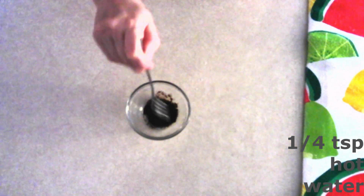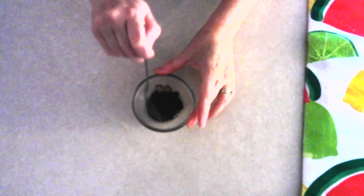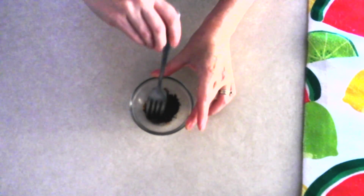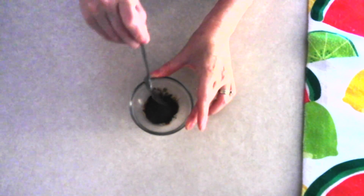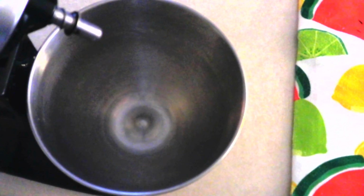Add a 1/4 teaspoon of hot water and use a fork to stir the hot water and coffee together until it's fully combined and smooth. If you're using the granule powders like I did, you will have some flecks because, like I said, I like that in my glaze. If you don't, then just keep stirring it till it's smooth.